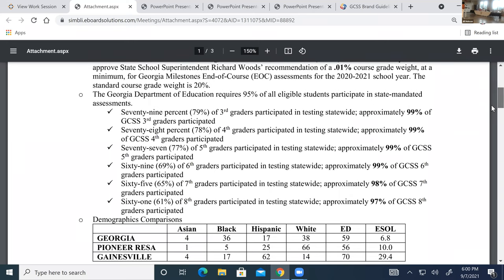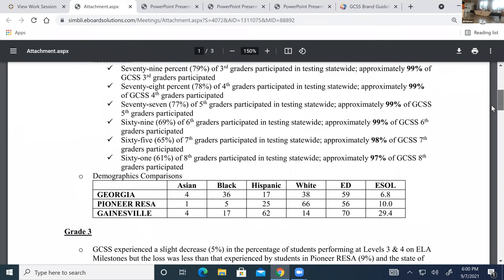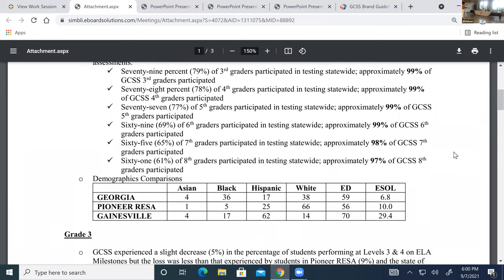For middle school students across the state, sixth, seventh, and eighth graders participated at rates of 69, 65, and 61% respectively. Gainesville City students participated at 99% for sixth graders, 98% for seventh graders, and 97% for eighth graders. That is still higher than the 95% requirement and significantly higher than the participation experienced by other districts across the state.